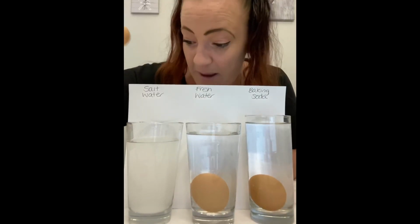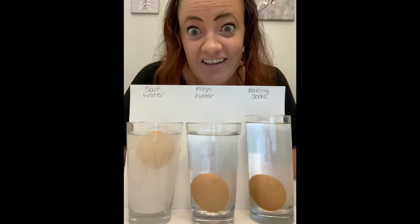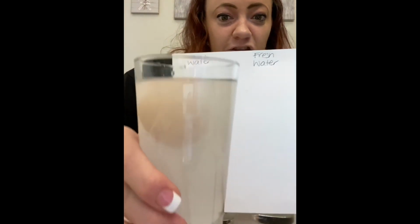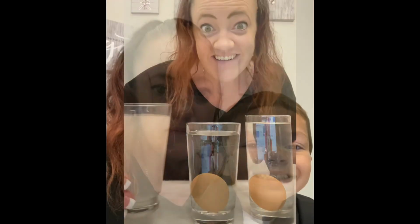What do you think is gonna happen? Look at that, it floats. I'm gonna show you a little closer. Our egg is floating in that water. Pretty wild, huh? So that was a pretty cool experiment, wasn't it? We got to learn how gems and eggs float and sink in different types of water.